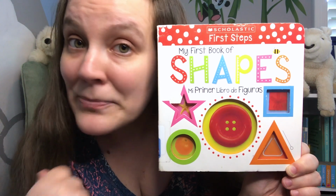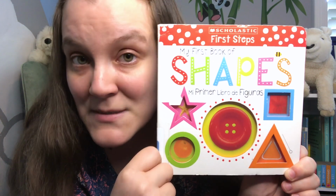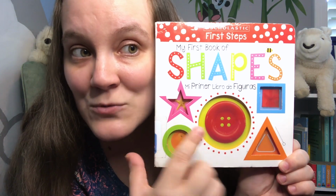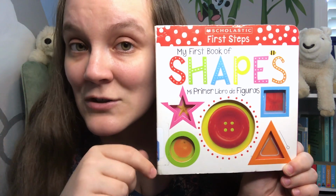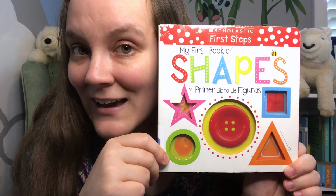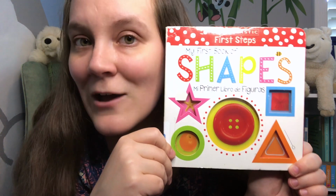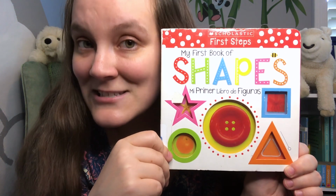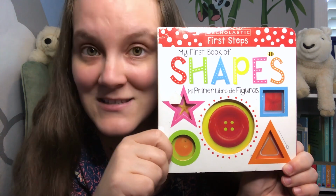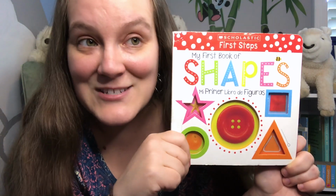Now, Miss Tiffany, I don't speak a lot of Spanish, hardly any at all, but I even look at these books to learn some Spanish words. So I will say the Spanish words for the shapes, but there's more Spanish inside too for the English that's in there. And if you're interested in Spanish story times, you could check out Miss Elena's Spanish story times that she does on Thursdays on our Facebook page. You can learn lots of Spanish. All right, well, let's go ahead and get started with our story.